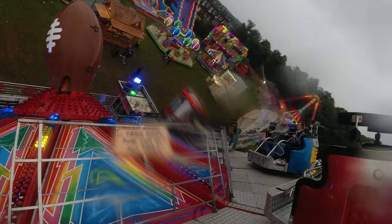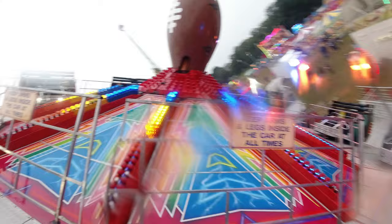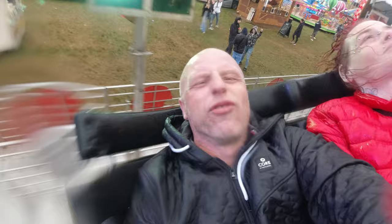What a cycle. Like we said last time, we had a great cycle this last time. Maybe I'm just better holding my head back. Yeah, it's a bit more comfortable holding my head on the headrest rather than holding it forward.